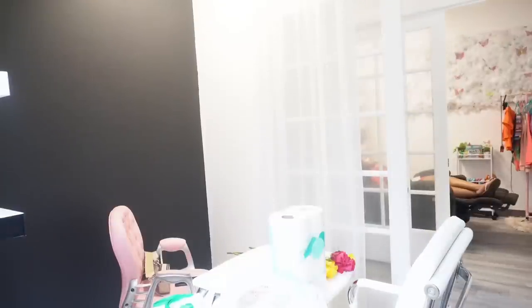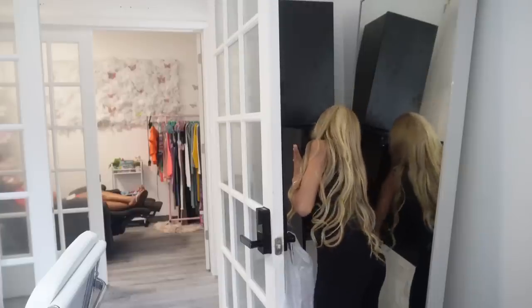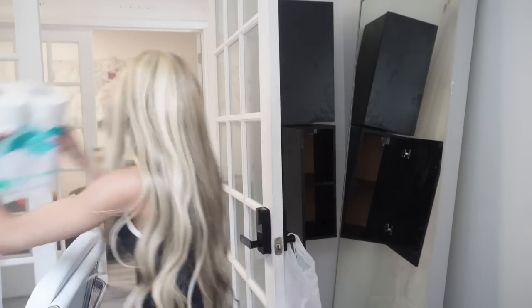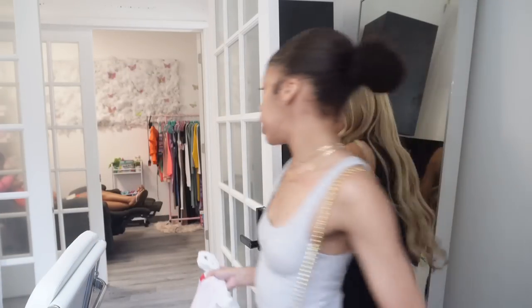Can I put this right here so it's not cracked on the ground? Just take some of those and wipe the back of the front. Wipe the shelves down. Wipe it down first. You need to be lighting your candle.